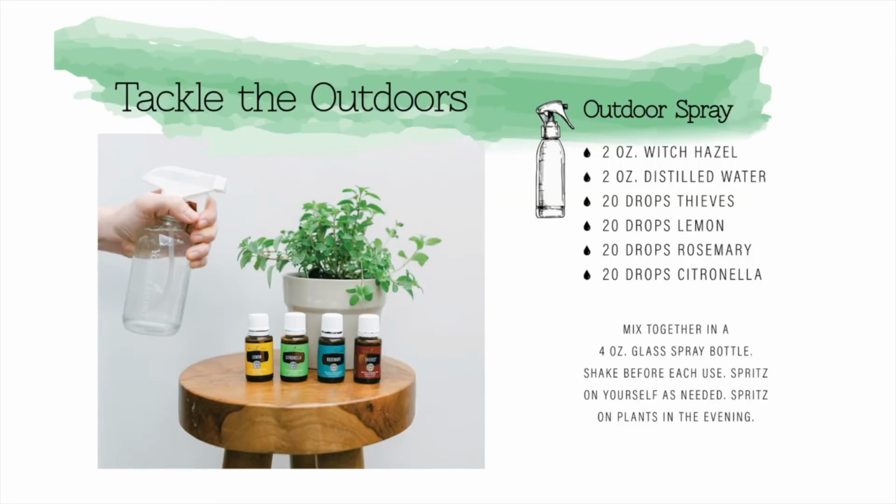Let's be ready to tackle the outdoors. It's no secret that bugs can totally ruin your gardening plans. From eating your plants to taking a bite out of you, they can really dampen any gardening dreams. You could use insecticides or sprays made from harsh chemicals, but certainly at a cost to you and to the environment. They can lead to bioaccumulation of toxins in your body and even in your plants, which are linked to chronic illness and disease. Yikes.